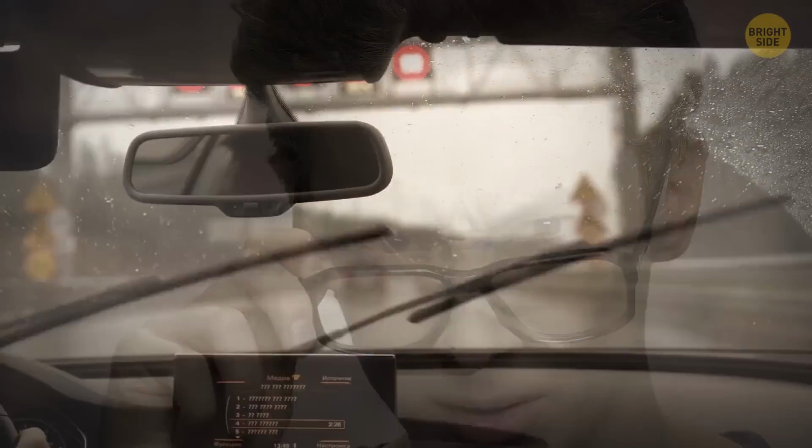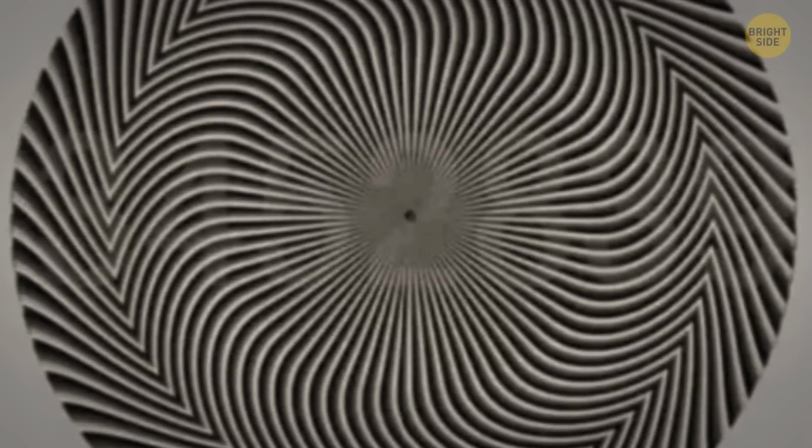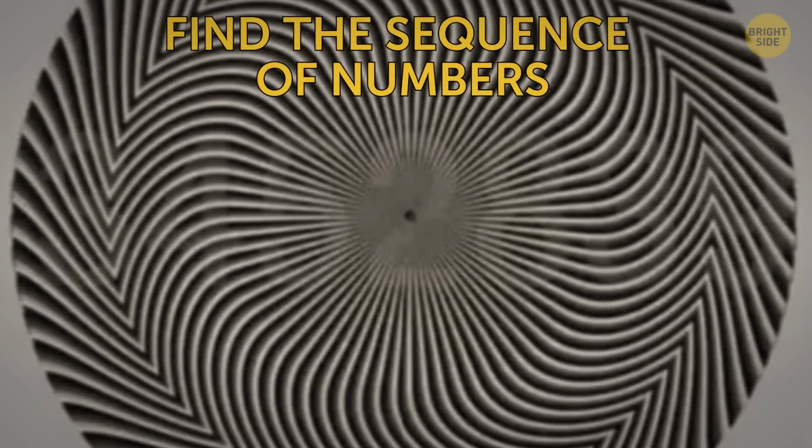Believe it or not, this optical illusion will let you know if you should drive in the rain or not. Take a look at this image. Try to find the sequence of numbers hidden inside it. Okay, go!